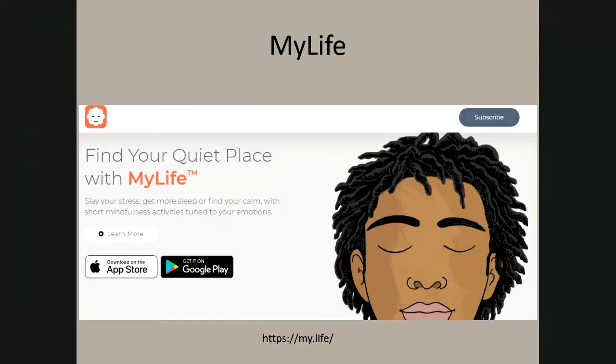There's another app I came across. It's called MyLife. And again, this is a free app that you can download. It helps you with very short mindfulness activities that you can play anytime during the day if you've got it on your phone. It also helps with better sleep and things like that. So if you've got issues with insomnia or you don't sleep very well, this is an app that you could potentially use.